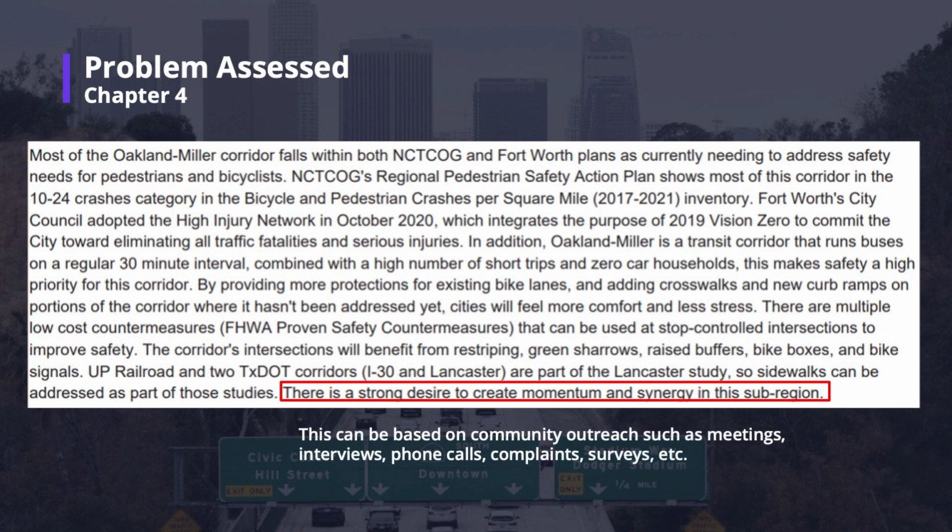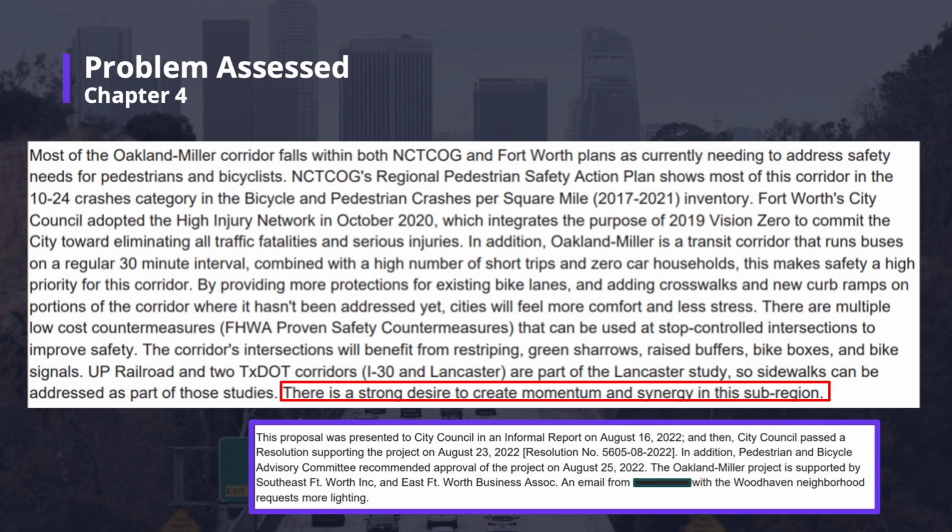And generally, we can base that on some of the community outreach we did, some of the community outreach you did as part of the Active Transportation Plan, or on one of the sub-regional plans we're doing, which is called the East Side Transportation Plan, where we're doing a lot of meetings, interviews, phone calls, and just general public outreach about infrastructure in this area. Remember to watch my other course if you want to know about sub-regional plans. We can also mention that we got council support for this project, because in order to get the funding application in, we had to pass a resolution by council for this particular project. And we also had an email from one of the neighborhood associations asking for certain improvements to pedestrian infrastructure and cycling infrastructure in the area.